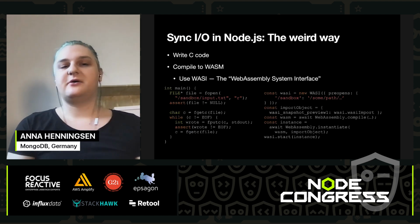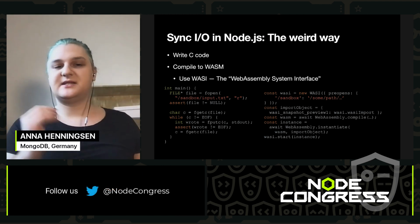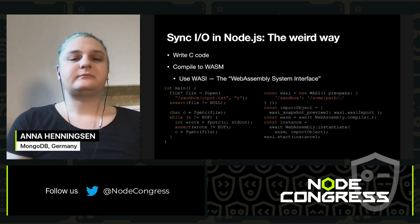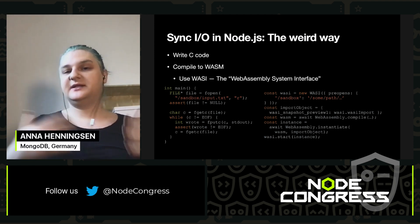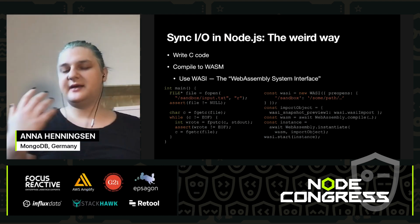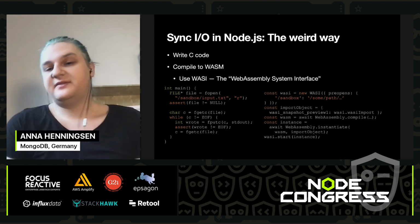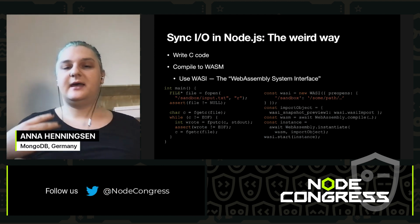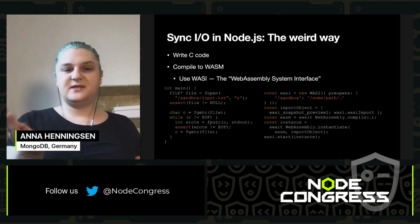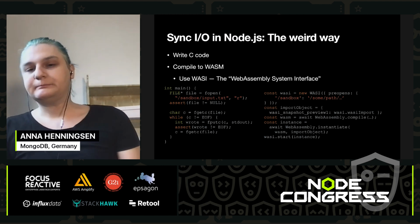And what that looks like in practice: on the left-hand side, there's a C file. It doesn't really matter what it does, but there's a lot of calls that start with F, which means file IO. On the right-hand side, you have the corresponding JavaScript. You can create these WASI objects in Node.js. They are experimental and you need to pass a flag in order to get them to work, but they are there and they are supported. And using these steps, you can actually run this code on the left and it will work completely synchronously.